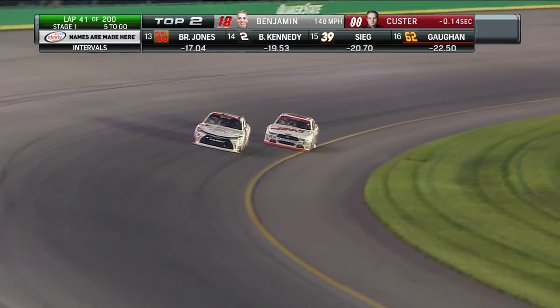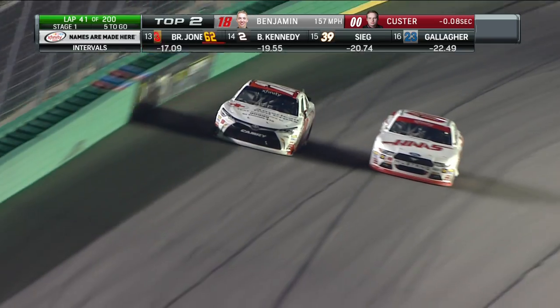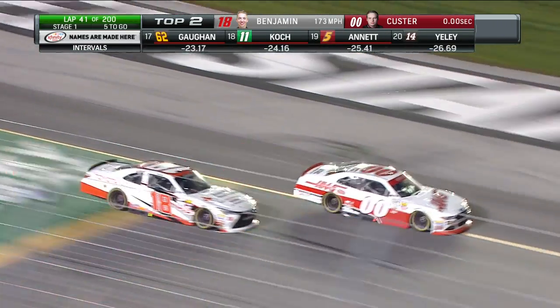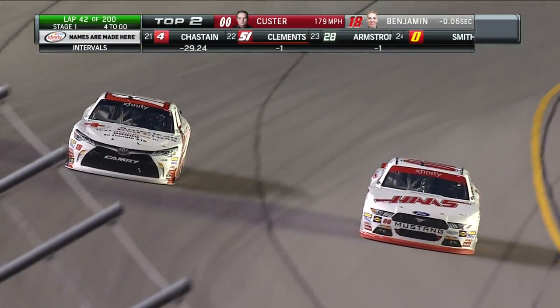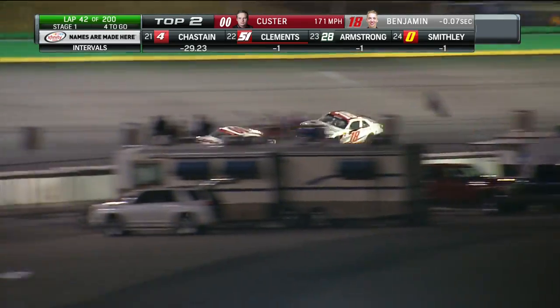Dives into turn 3, coming off of turn 4. Will he get the run? That 00 car turns, and he's going to try him at the start-finish line. Yeah, that's how you make it happen, and then you utilize the horsepower that you have under the hood. Stage coming to a close. Benjamin fighting back, but Custer's going to clear.